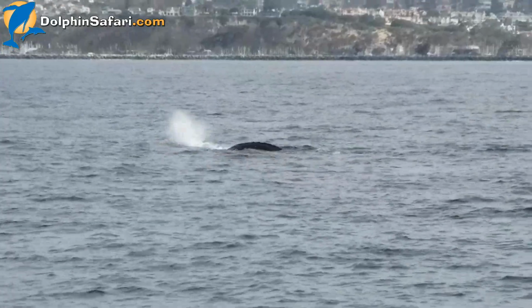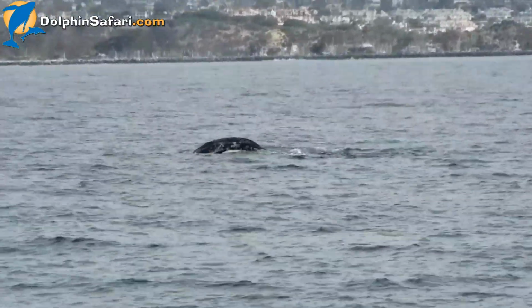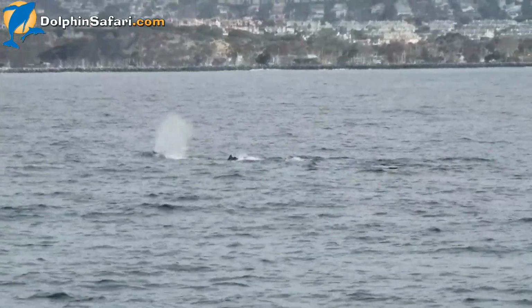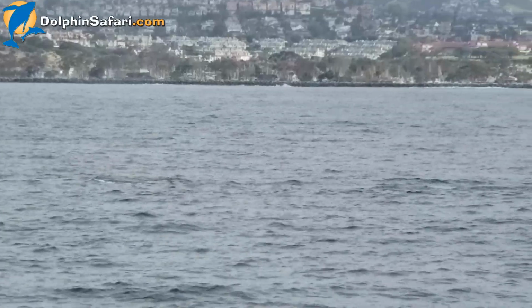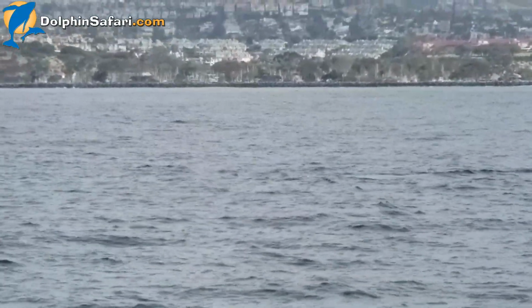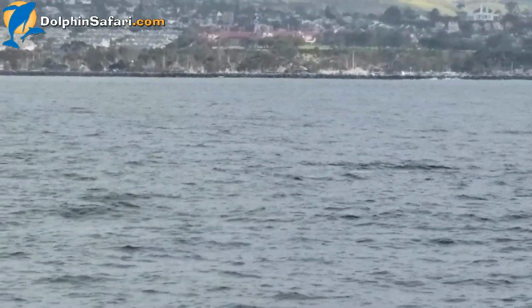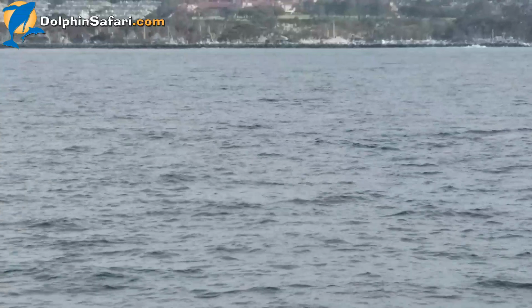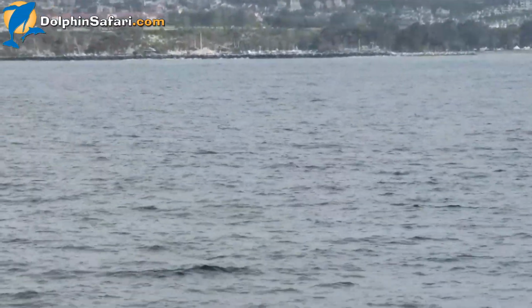Females are larger than the males by about 10 to 15%. The largest female is a nice fluke. The largest females can be 50 feet long. Males are generally 35 to 40 feet long at the largest.